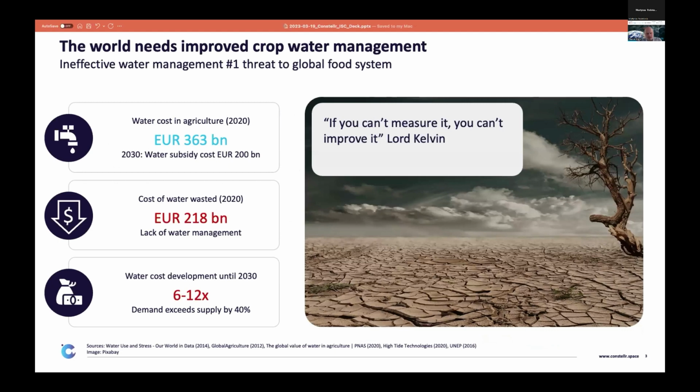The world needs to improve its crop water management in order to feed a growing population, as our global resources, including water, are becoming scarcer and scarcer. Agriculture is seeing more frequent droughts and heat waves, which is causing increased levels of stress on crops and severely impacting our yield and ability to grow crops in specific regions. This, combined with increased costs of water, is putting immense pressure on farmers' ability just to maintain the yield, let alone improve it.